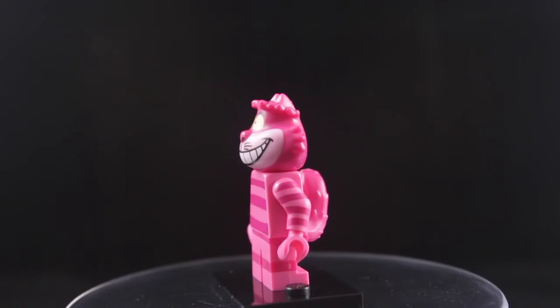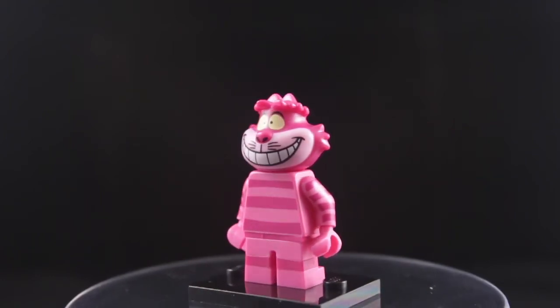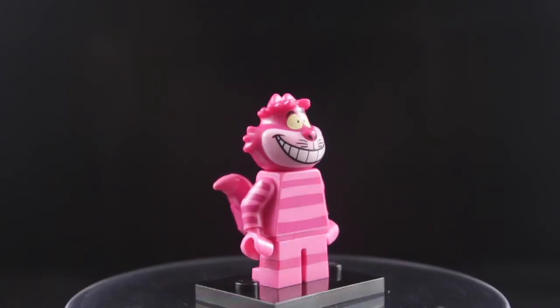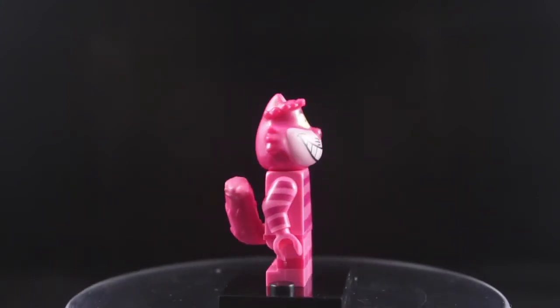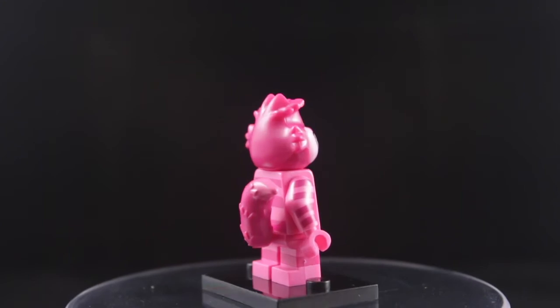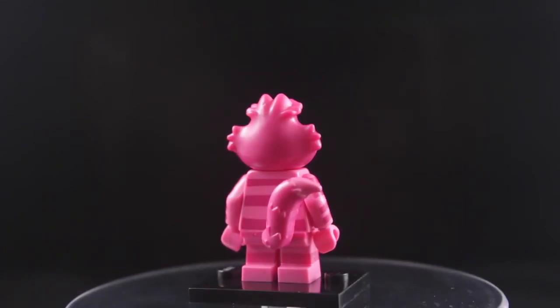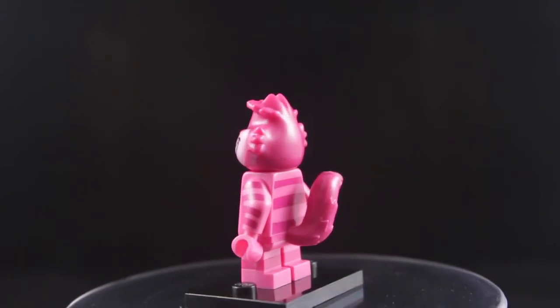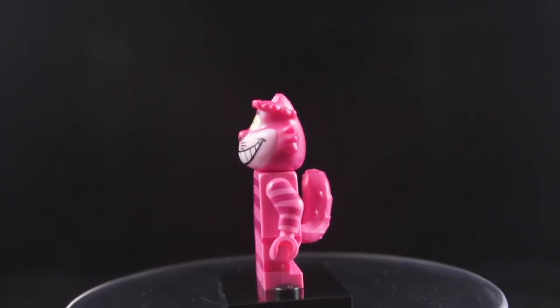This is exactly how the Cheshire Cat looked in the animated movie Alice in Wonderland. I love how they captured his likeness spot on. His head mold comes with that popular Cheshire grin that Simon Cowell has also become well known for. He comes in two shades of pink that is painted in stripes all over his body and tail. Now between him and Alice, he definitely comes out on top.